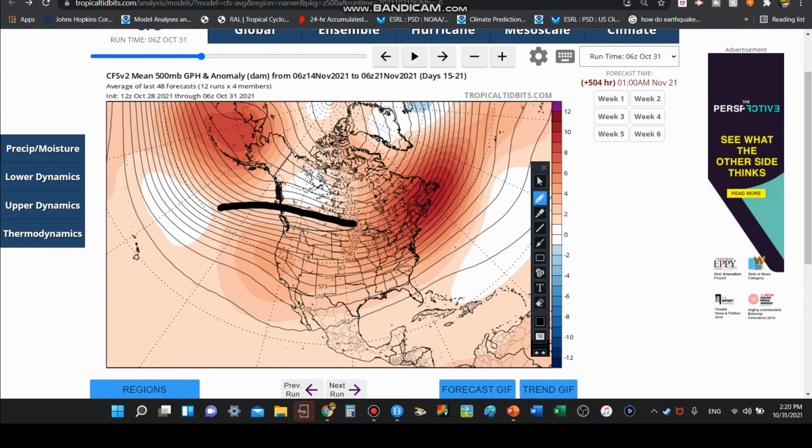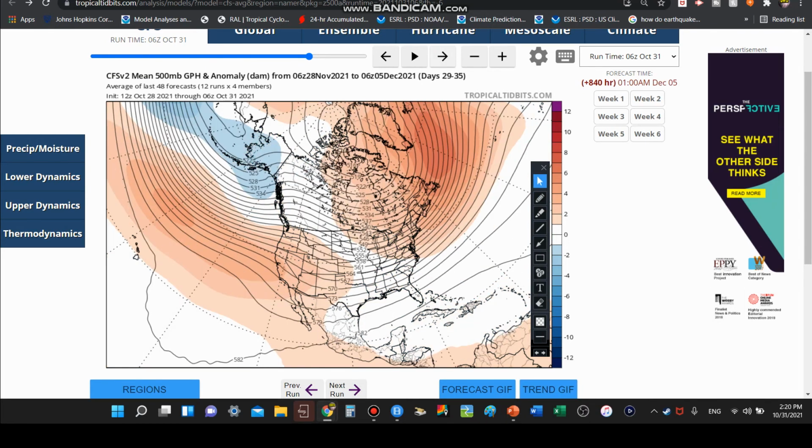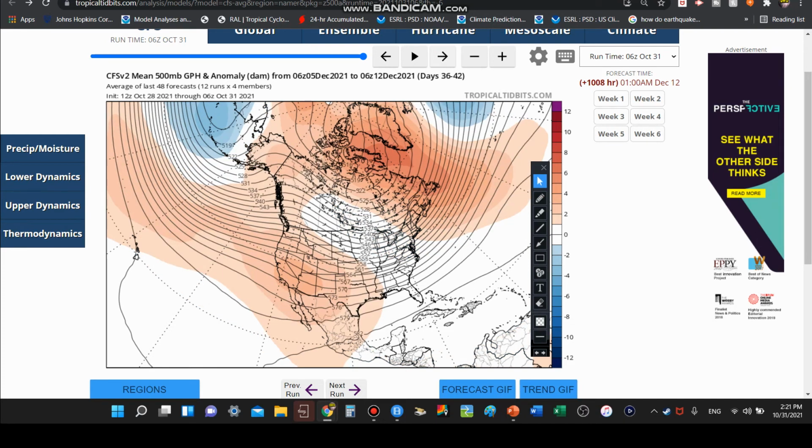Notice the lines are bending ever so slightly upward across the west. That still means we have ridging over there. I know it's hard to read and identify, but even still, look at the 28th to the 5th. Look at the lines, how they're still trying to dip down, which means some troughing over the east. So this could last for a longer period of time.